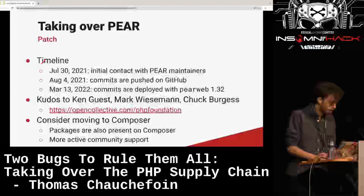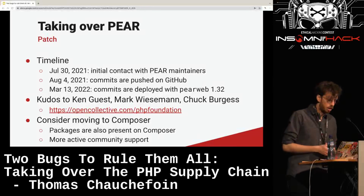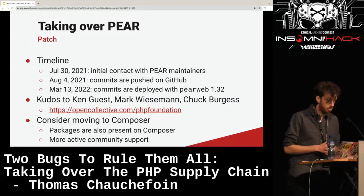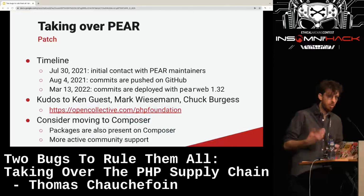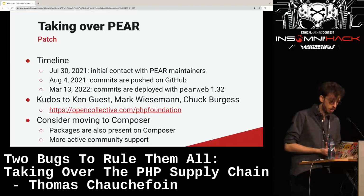Yeah. The timeline is slightly different because the project is kind of sunsetting. The initial contact was in July 2021. They published fixes on GitHub pretty quickly, like a few days after. And it took 8 months to deploy it on the real production server because there were only a few maintainers that still got access to the server. So it took a little bit of time. But still, thank you, Ken Guest, Mark, and Chuck for the help.